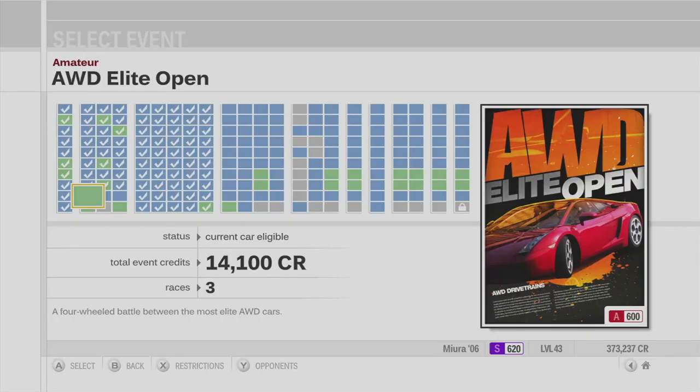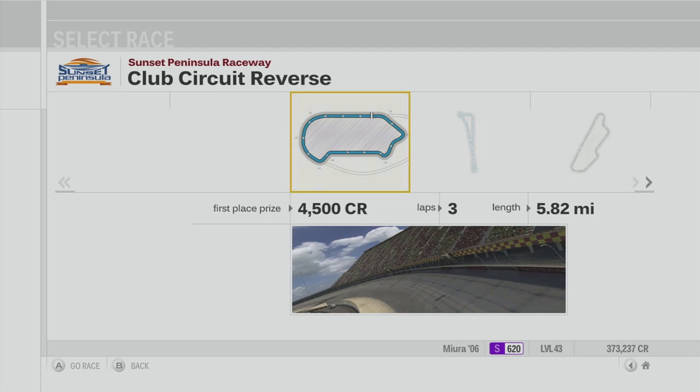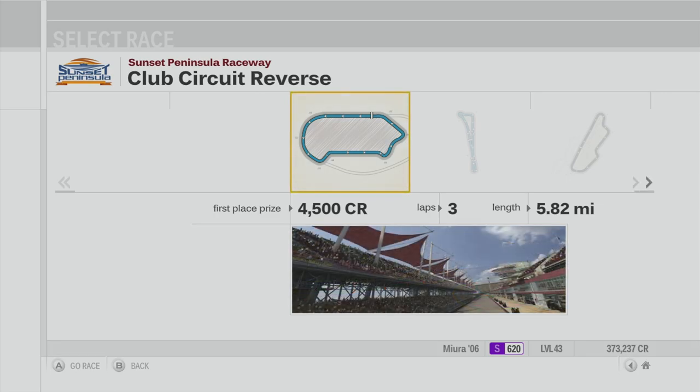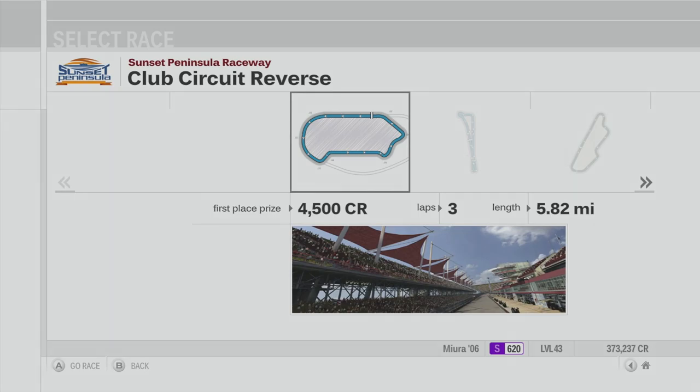All right, so we are here now with some concept cars. We're going to be taking the Lamborghini Miura concept, basically the modernization of the Miura, similar to what they've done with that new Countach. They did that with the Miura a couple of years ago, like nearly 20 at this point. 15 years ago. Anyways, Sunset Peninsula Raceway, New York Circuit, and then Mugello Autodromo Internazionale. Let's go. All right, here we go.